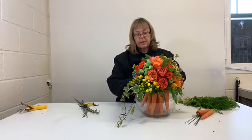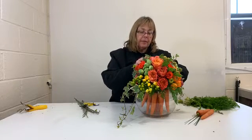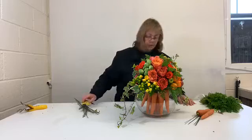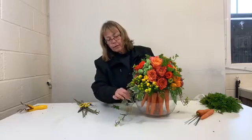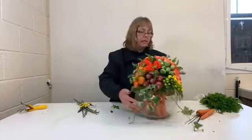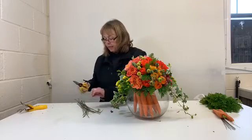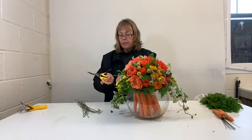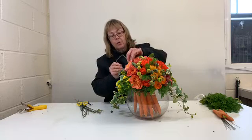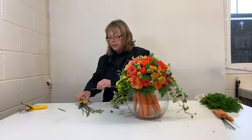Just adding some more little bits of the carrot tops into that. Did I use all my ivy up? Yes, I did. Okay, so if we bring that ivy around just a little bit more, just so you can see, and just spin that round. Now, the craspedia stems that were left over, if you wanted to, you could then just make shapes with those and pop those in just to give a little bit of added interest.